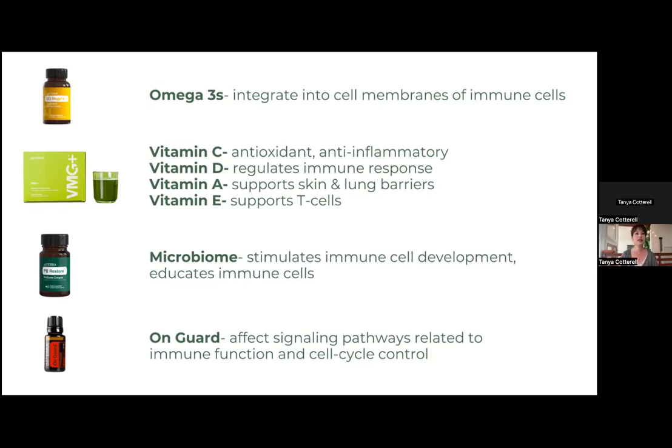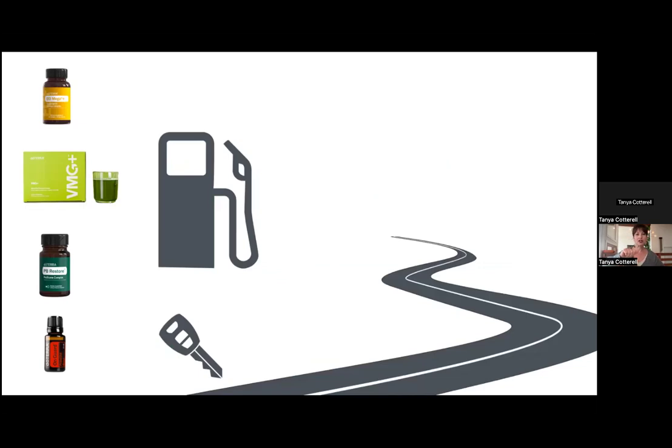But here's the kicker. I want you to really hear this. Further analysis showed that On Guard robustly affected signaling pathways related to immune function and cell cycle control. That's the ignition, that key turning on the ignition of that pathway. So On Guard turns on the pathway, and then all of your foundational supplements give the nutritional fuel for that pathway to work optimally.